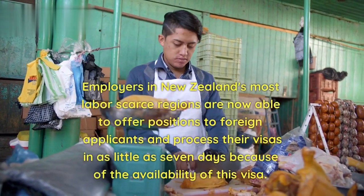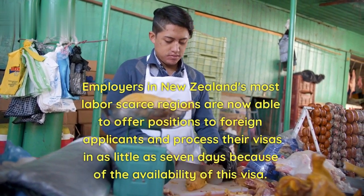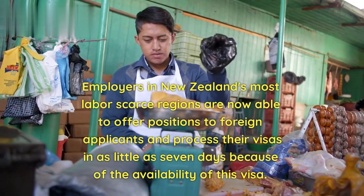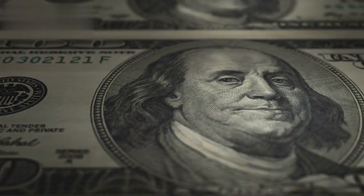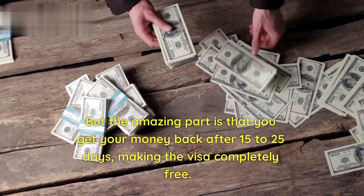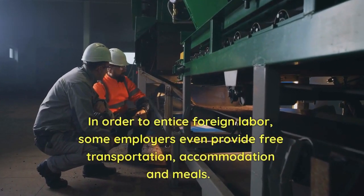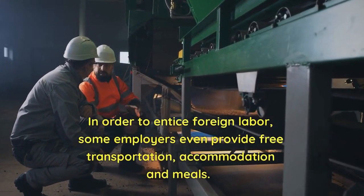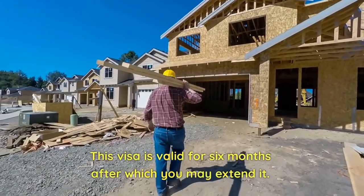Employers in New Zealand's most labor-scarce regions are now able to offer positions to foreign applicants and process their visas in as little as 7 days because of the availability of this visa. The cost of the visa is only $700 New Zealand dollars. But the amazing part is that you get your money back after 15 to 25 days, making the visa completely free. In order to entice foreign labor, some employers even provide free transportation, accommodation and meals. This visa is valid for 6 months, after which you may extend it.